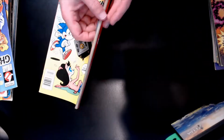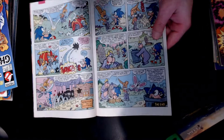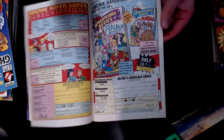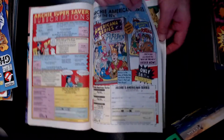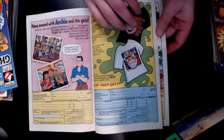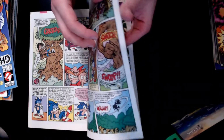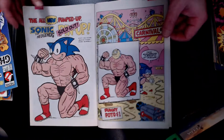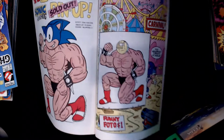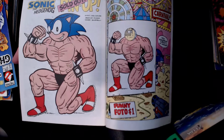And then in the back there, I probably should have showed it better, but here we have Sonic the Hedgehog with a break-me-off piece of that Kit Kat ad. And this is the one where an evil Sonic clone kind of comes about from Dr. Robotnik. That's cool, seeing the old school Archie comics, like mail away, get a t-shirt. Those are pretty cool, and they put a lot of that into this one. But you can see Robotnik. Ooh, the all-new pumped up Sonic.